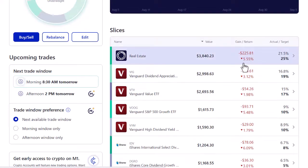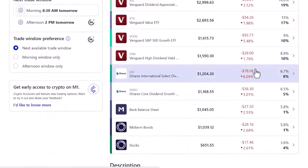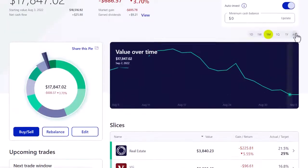Has a lot of real estate, which isn't doing great right now. IDV, which is down the most out of the bunch. This is international select dividends. This was one of my best performers early on, so overall, it's probably still one of the better performers.